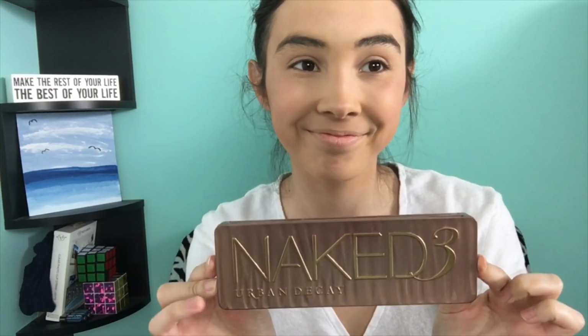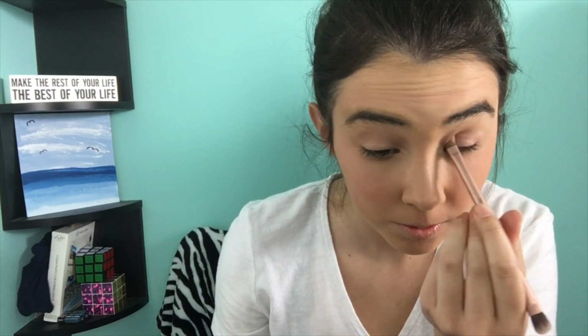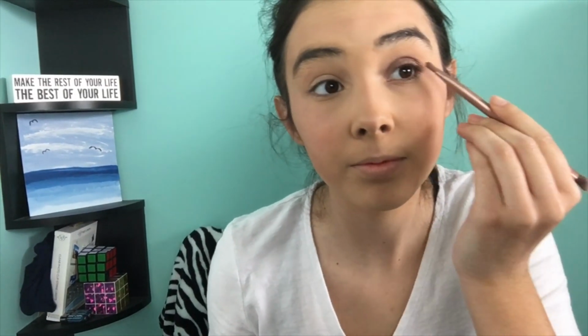For eyeshadow, I'm going to be using the Naked 3 palette, and I'm going to start by applying a base coat with the shade Trick. This is my favorite shade of all time from this palette. The second shade I'm going to be using is Mugshot, and I'm going to be applying this all over the first layer of eyeshadow that we did.